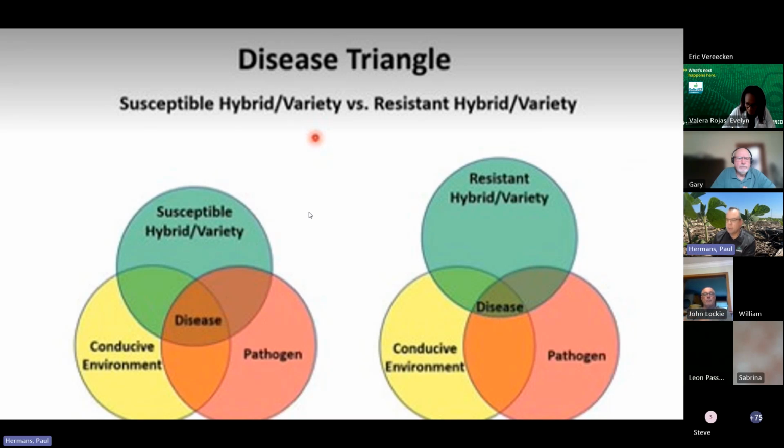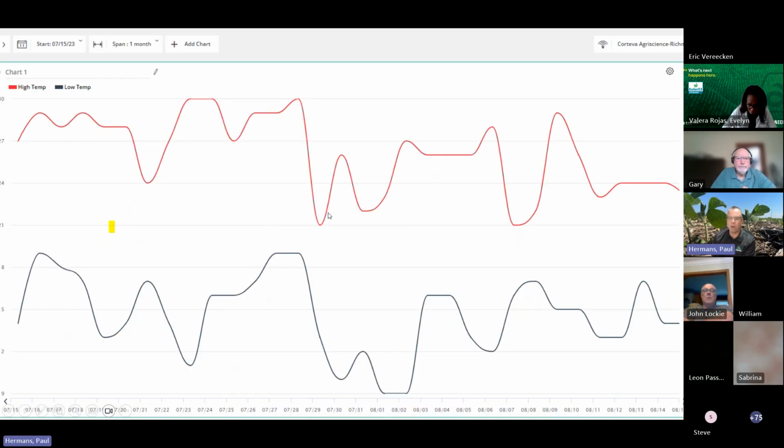Now, last year in 2023 in Eastern Ontario was probably one of the worst white mold years that we had. And if we think about the environment, what I have here is a weather station in the Richmond area looking at nighttime temperatures on the bottom, daytime temperatures on the top, and basically in that, 25 to 27, 18, 25, 27. So warm conditions, basically, that is really conducive for white mold to occur.